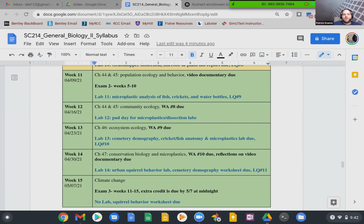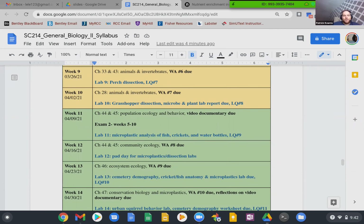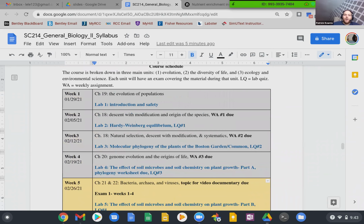So 3 units, 3 exams. Each exam will only cover the material in that unit. So just as a note, I don't expect you to take exam 2 and remember everything that you learned for exam 1. Now, as you look through this, you'll notice there's a number of different things.